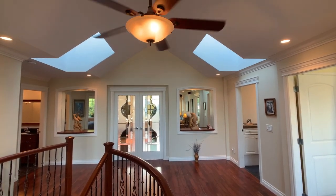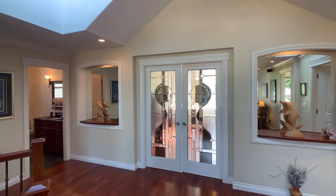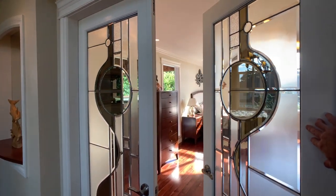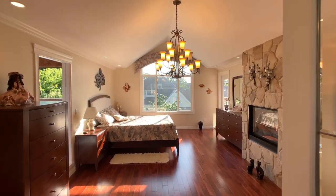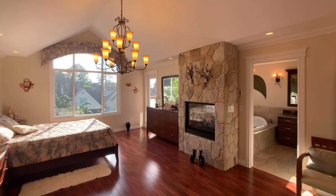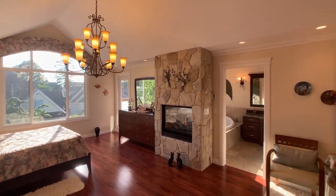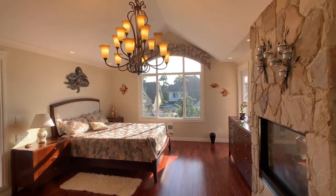Okay, we'll just cut here and head into the master suite now. All right, heading into the master suite. Again, gorgeous custom doors here. What a grand entrance to your beautiful master suite with vaulted ceilings. Lots of natural light in this room. Beautiful fireplace that looks through right into the master ensuite there.